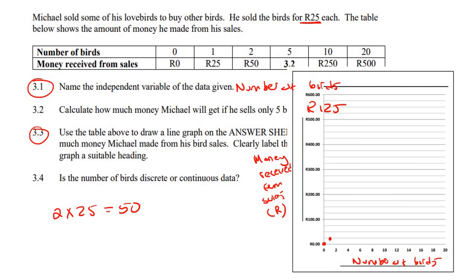5, and then we had 125, so 5 would be up there, and then 125, so where they intersect, there we go. And then 10 and 250, so 10 go up, and then 250, go across, boom, where they intersect. Okay, and then 20 and 500. So let's go across at 500. Let's go up at 20. And where they intersect, that's where your dot is.